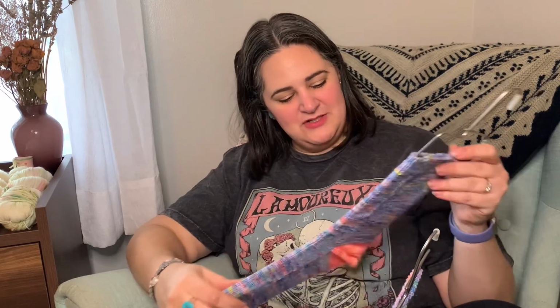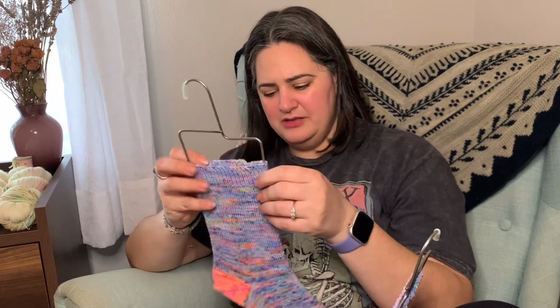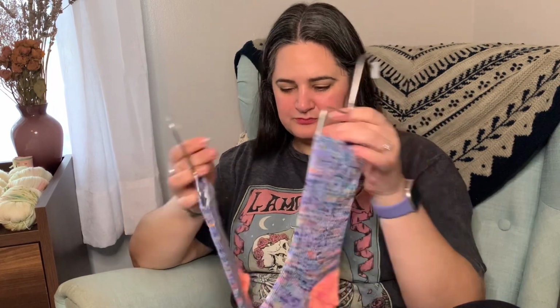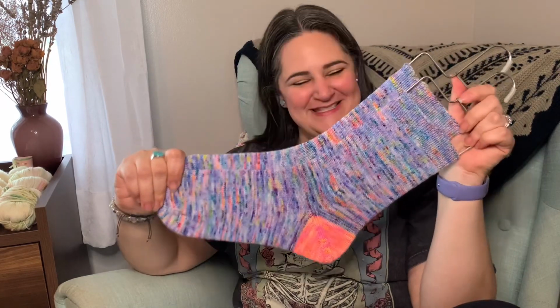Probably the only thing of interest on these is that I did do a few increases on the calf for her, just to ensure that they would fit her upper leg, because I made them a wee bit long. So anyway, now that I have shown them on the podcast, I can get them off into the mail for her. So yeah, these are my little friendship socks that I'll be sending out.